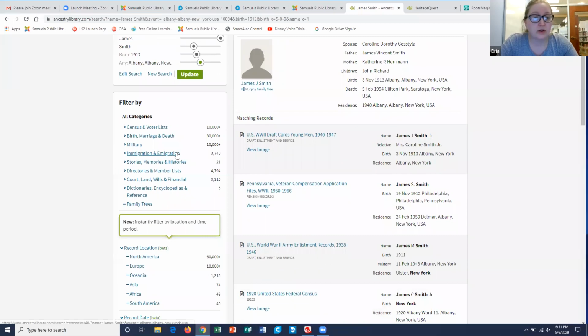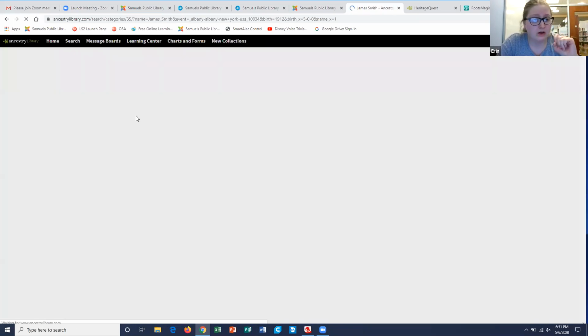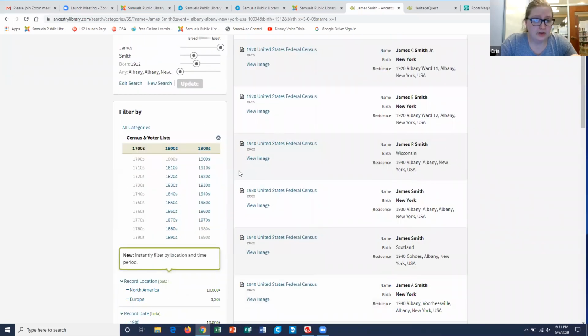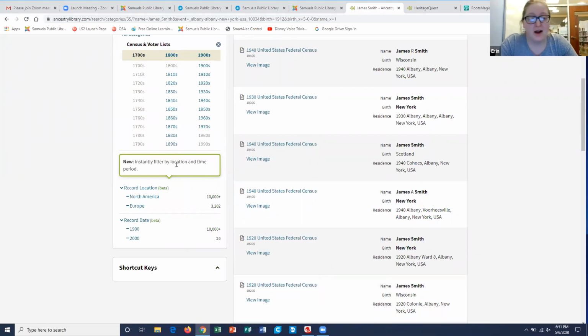Okay. Another thing you can do, you can filter the results by category. So again, if you're looking for something more specific, so you've put their name in, but you want a census or voter, pretty much a census, you can click that. Go ahead and do that. All right, so that gave me just census records, and it also allows you to filter further by year as well. Oh, also by location.